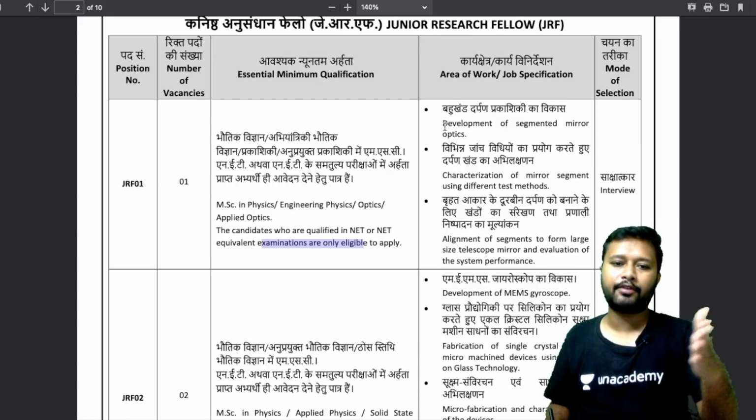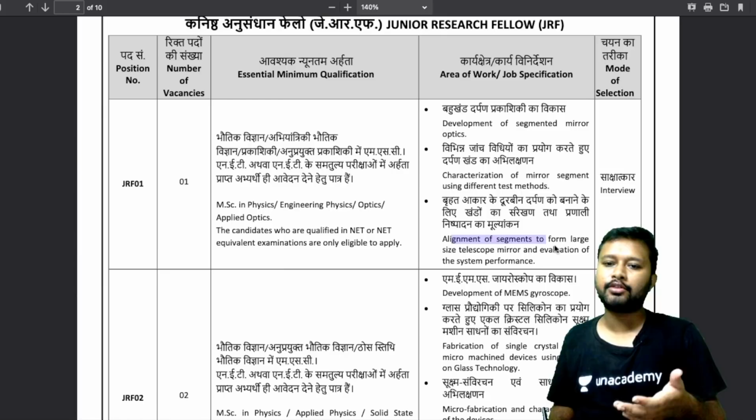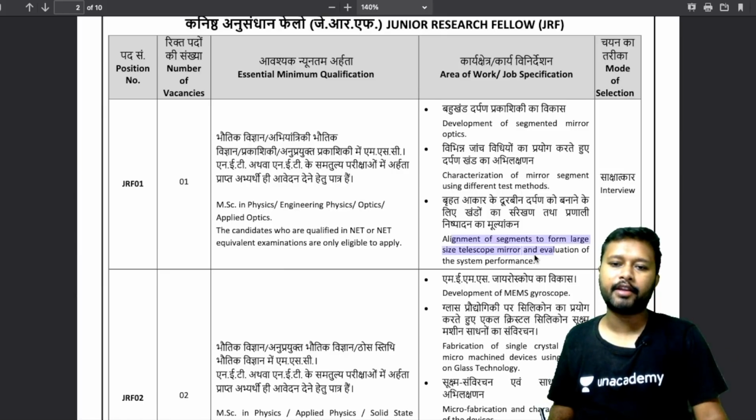The work over here will be development of segmented mirror optics, then characterization of mirror segments by different test methods, alignment of segments to form a large size telescope mirror, and evaluation of system performance. Mode of selection is interview.